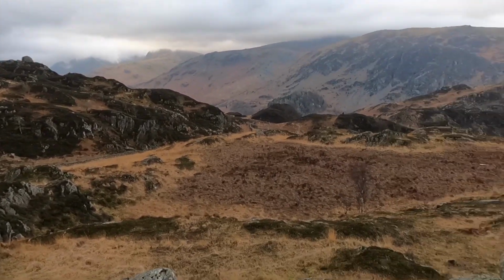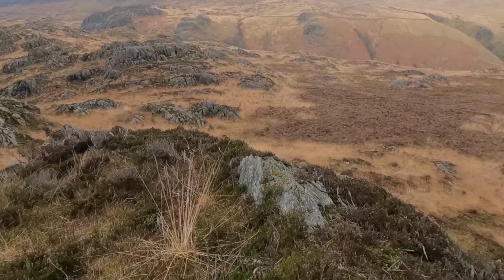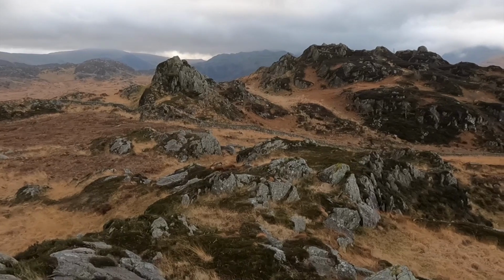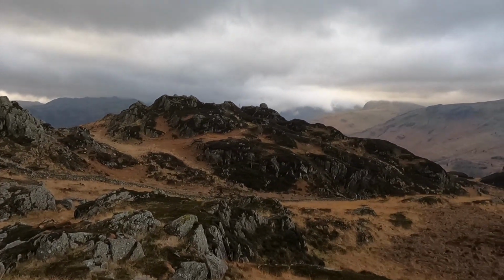It's very, very difficult to decide where the top is. I think this is the high point, looking around. Looking at the map, I seem to be in the middle of where it tells me Grange Fell is. So Grange Fell. Head to Jopplety How.